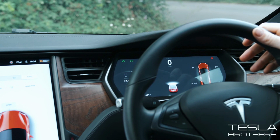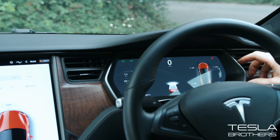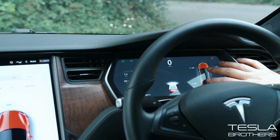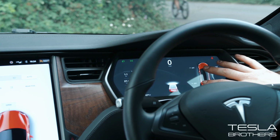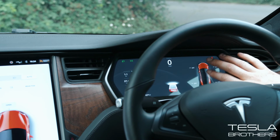Whilst we're talking about screens, guys, obviously the Model S has a heads-up display here, which some of the toy boxes interact with, but this screen here is just for driving really. It doesn't really play about with Netflix or any of the games or any of those kind of things. This is just mainly for driving.